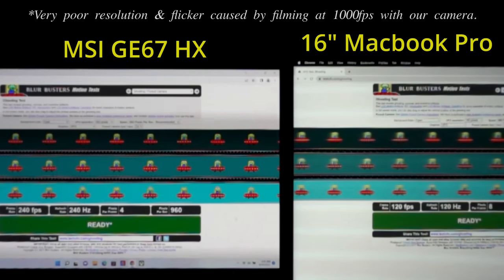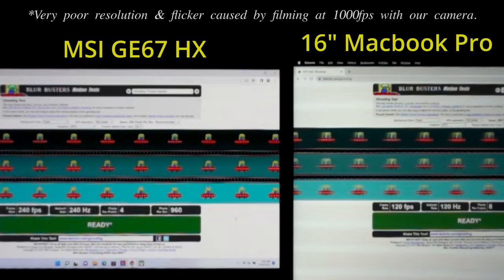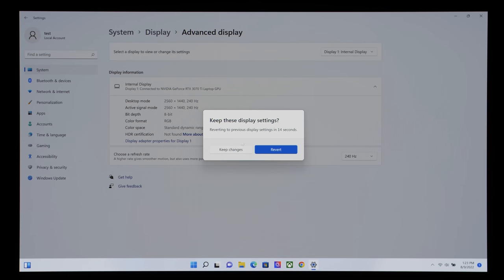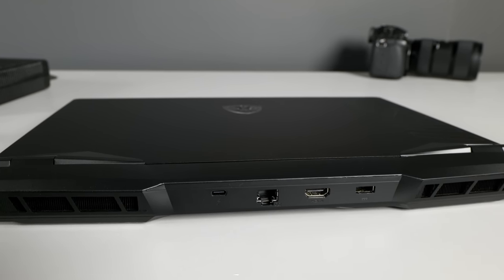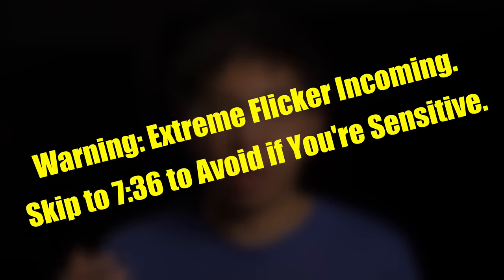And to drive home OLED's superiority, here's slow motion footage of the laptops running the test UFO clip side by side. Two screen refresh rates are offered on the MSI GE67HX, namely 60Hz and 240Hz. We don't see any reason why anyone should deviate from selecting 240Hz, which is the USP of this laptop. To reach 240Hz refresh rate, you should keep the GE67HX plugged into a power source. Otherwise, the laptop may drop to 60Hz on battery power without prior warning or notification.